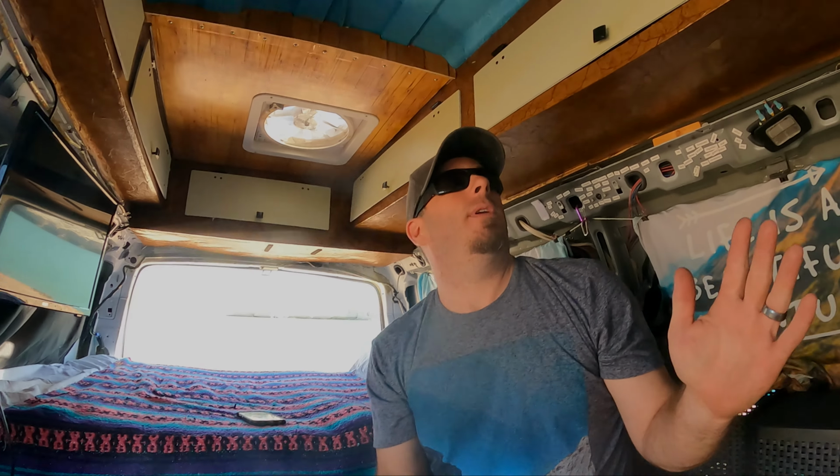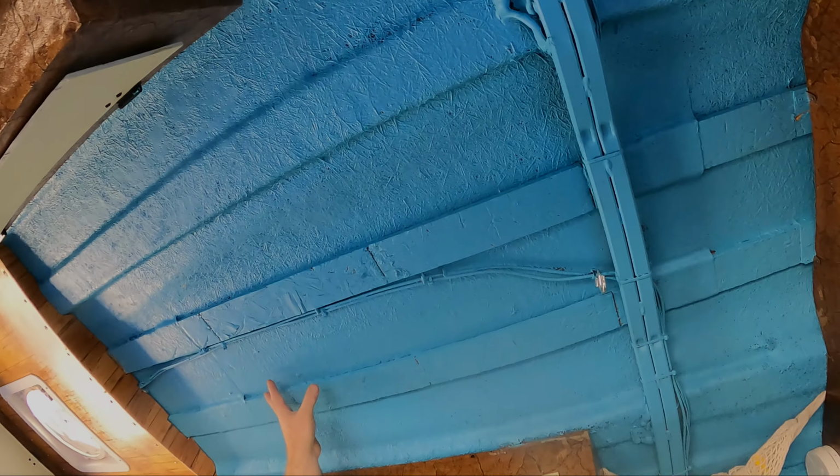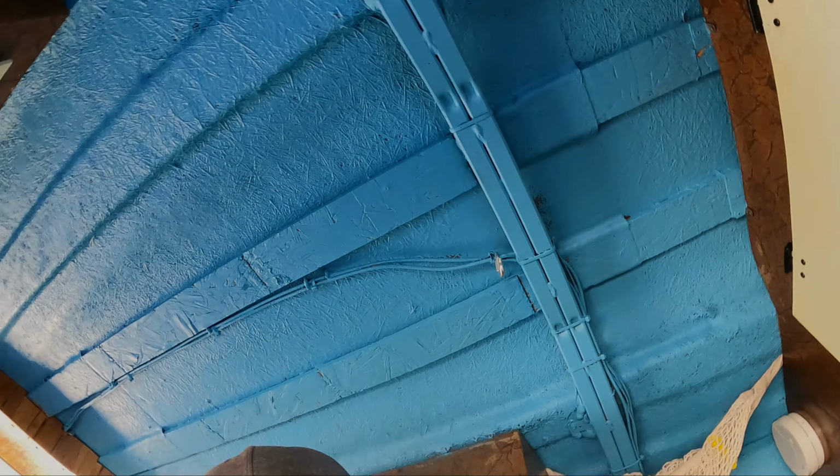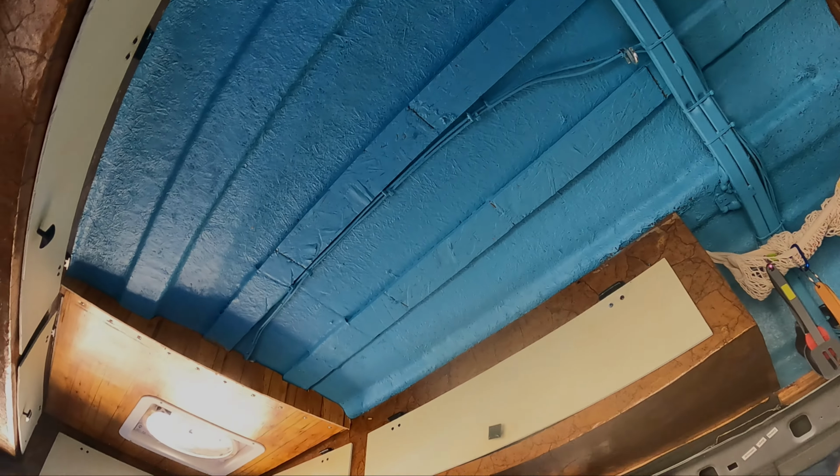To make it to where we could stand in this van, you can see there's no insulation up here, but it's fine. We were camping this weekend. It was 100 degrees pretty much during the day. You know, how long were we here? 4 days?